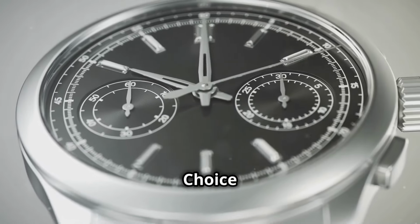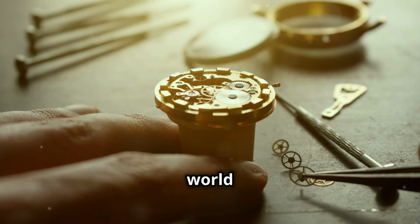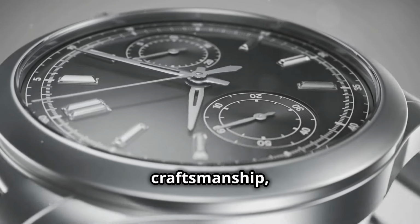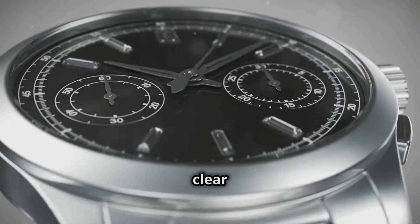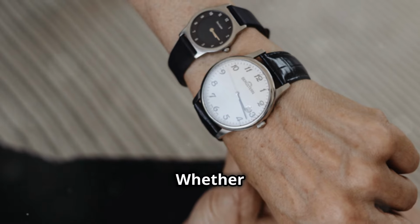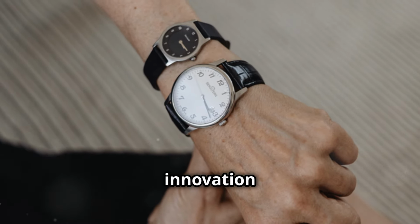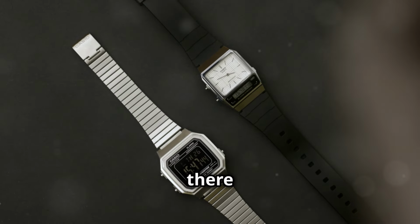Chapter 6. The choice is yours, Swiss or Japanese. So there you have it, a deep dive into the world of Swiss and Japanese watch movements. We've covered the craftsmanship, the technology, the fan bases, and the brand perception, and it's clear that both have their own unique strengths and appeal to different types of watch enthusiasts. Whether you're drawn to the luxury and tradition of a Swiss watch, or the innovation and reliability of a Japanese watch, there's something out there for everyone.